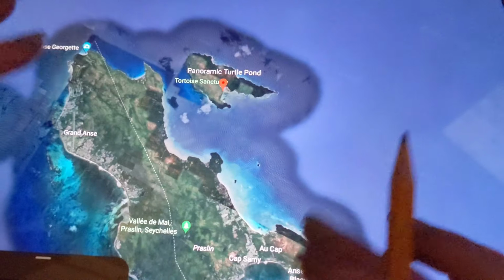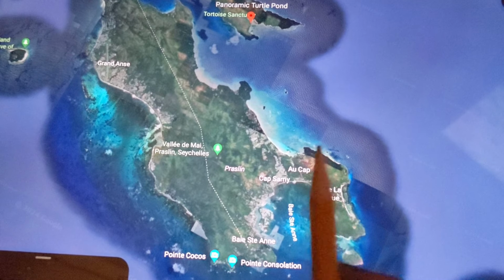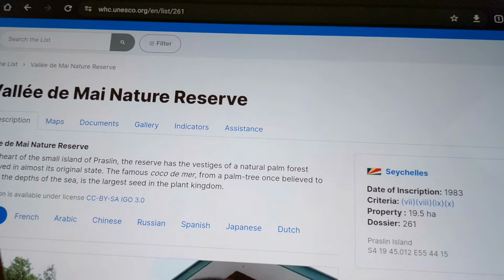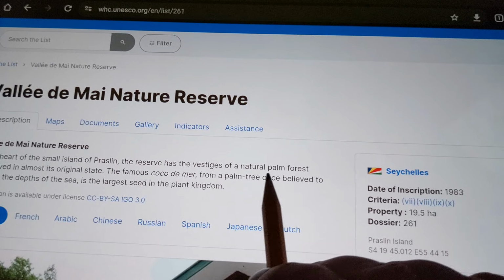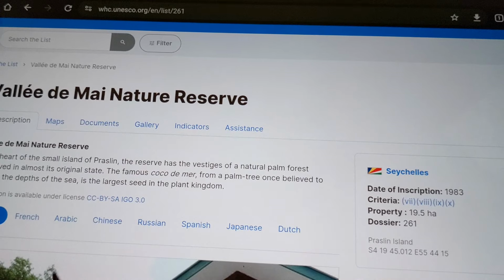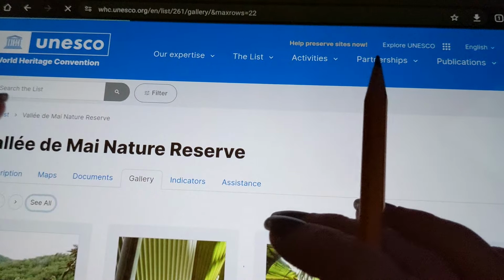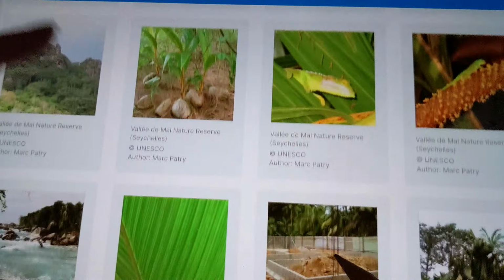So what really dominates Baie Sainte Anne and the whole island of Praslin in general is the Vallée de Mai National Park, which, dun dun dun, is a UNESCO World Heritage Site. Yay, let's read it. It says, in the heart of the small island of Praslin, the reserve has the vestiges of a natural palm forest preserved in almost its original state. The famous coco de mer, from a palm tree once believed to grow in the depths of the sea, is the largest seed in the plant kingdom. Yeah, so these things would wash up on shore in mainland Africa, so people thought that they grew under the water. Look at these weird plants here.